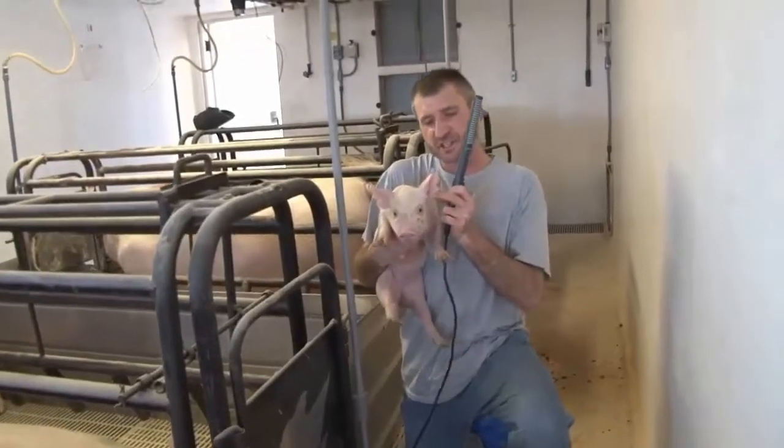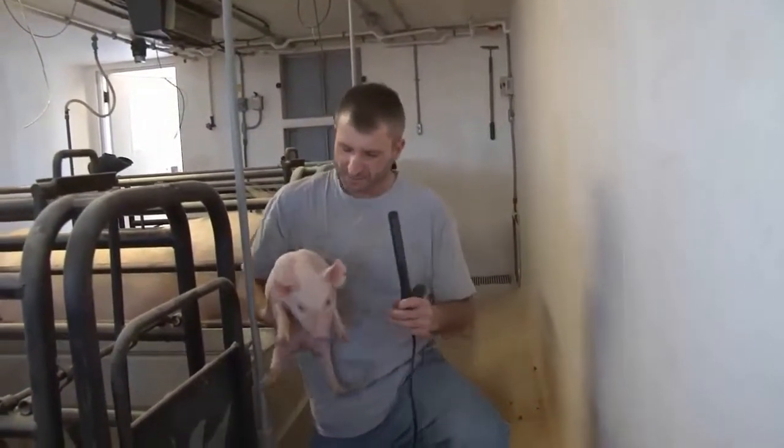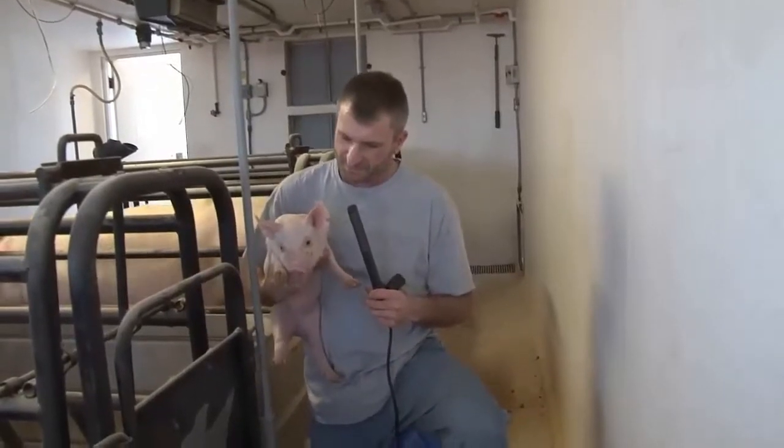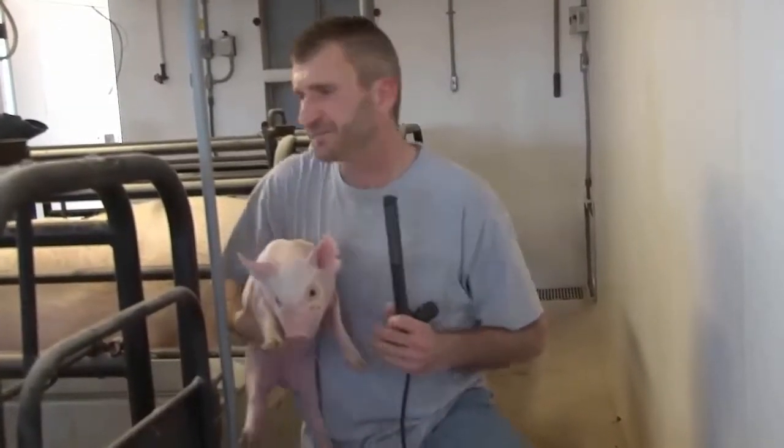And so here you can see the notches, and the tail's been docked a little. And after about 3 weeks of age, then it's time to wean them and take them to the nursery.